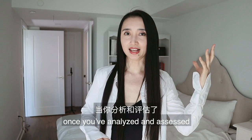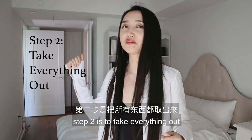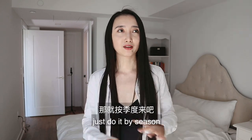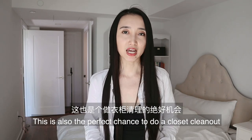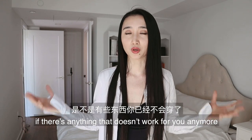Once you've analyzed and assessed the current situation of your wardrobe, step two is to take everything out so that you can go through them piece by piece. If you have too many clothes, just do it by season because otherwise you go crazy. This is also the perfect chance to do a closet clean out if you want to see if there's anything that doesn't work for you anymore.